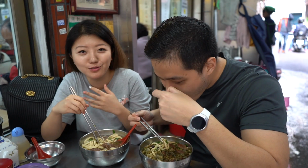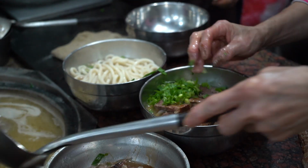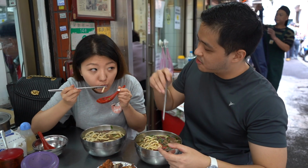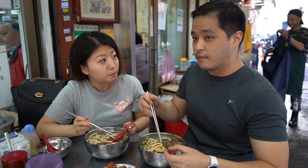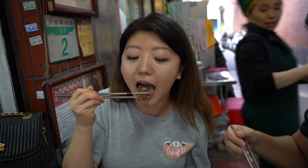They're like the chubbiest noodles I've ever slurped. Broth is really, really flavorful. Yeah. And it's very light too. It's not that heavy or greasy. So it's called Liu Shandong, so they probably take a lot of inspiration from the Shandong province in China. Yes, exactly. Yeah. Let's try the beef.